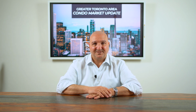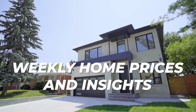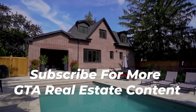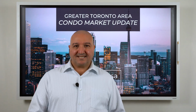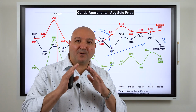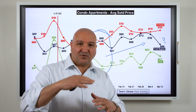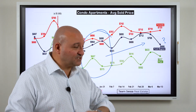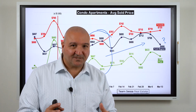Now, let's get into the numbers. Here we go, folks. Let's see what's happening with the condo numbers. So this report is for condo apartments only, not condo townhouses, and it's for different parts of the GTA. So we're going to have Toronto condos just for the city of Toronto, then York region condos, and then condos across Peel region.